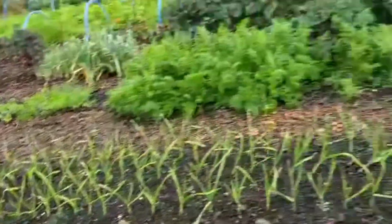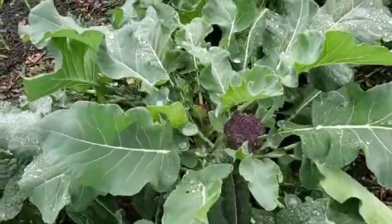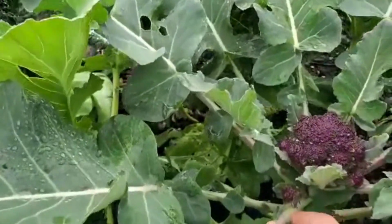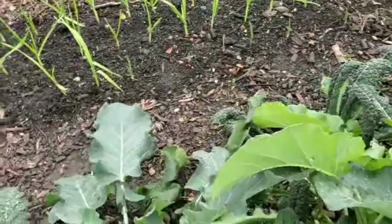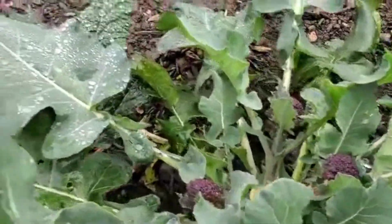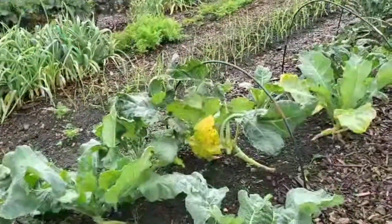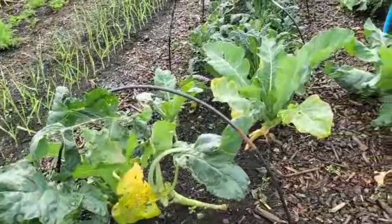Like I said, purely because you can see the lovely purple spears that form, and then they'll keep producing little side shoots, as you can see here, and they will keep producing over the cold, horrible months from January to March. These are one I picked before. You can see the middle stalk has been cut and now the side shoots are growing. So that's my 5 top overwintering vegetables to grow.